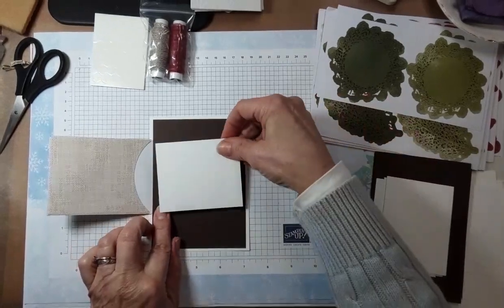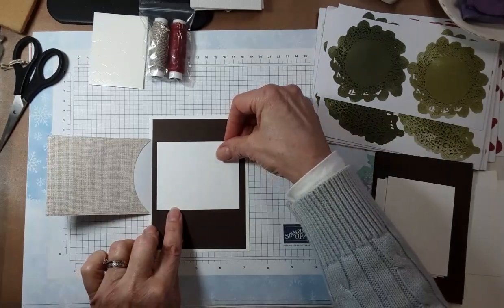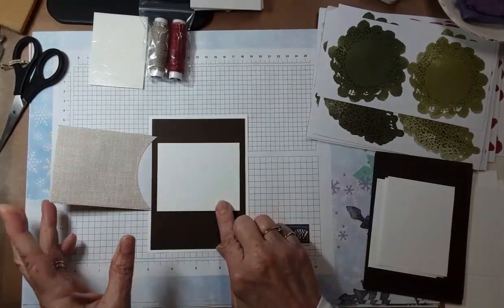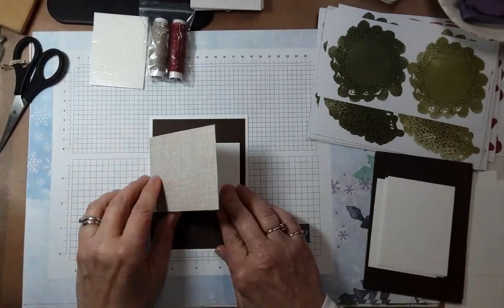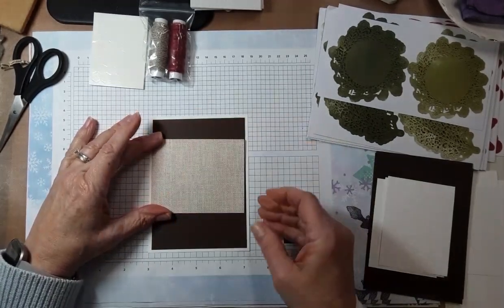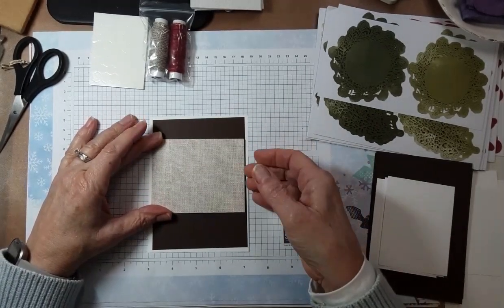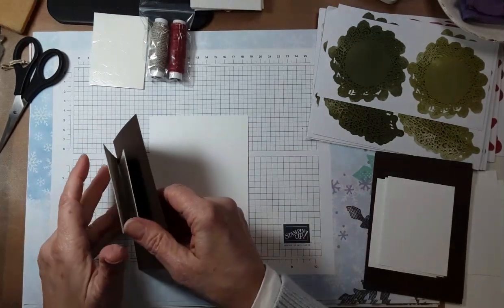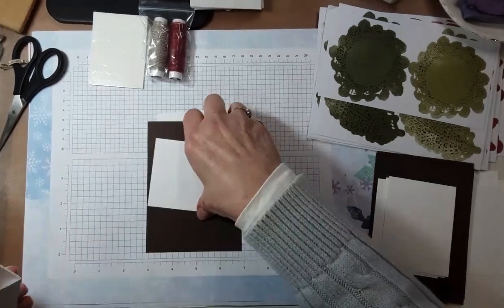And so when you do your stamping and stuff, you're going to want your message right in here so that when you cover it, when you close this, all you see is the front. Okay, you don't see what's underneath. Right? All right, so let's do a little stamping.